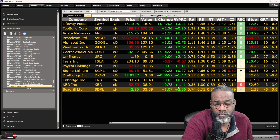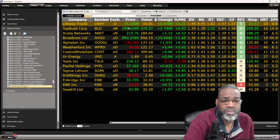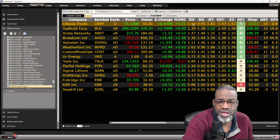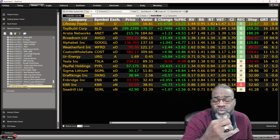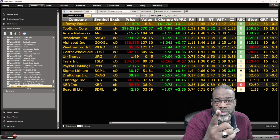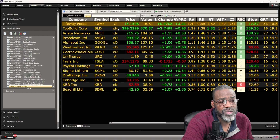Seadrill, overvalued, fundamentally not sound, negative earnings growth, positive earnings. Tight stop. Let's look at the stocks at the top. Yes, Lifeway had some issues, but still considered undervalued, relative value above 1, relative safety below 1. That's considered to be an aggressive stock. I would do a 28.7. That big drop probably would have gotten you out, but then you wait for another buying opportunity because long term, I mean, he's got an earnings growth of 33%.